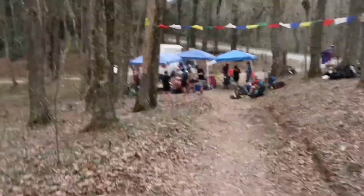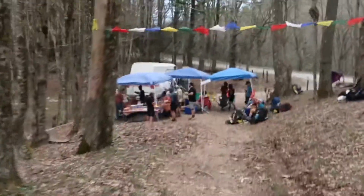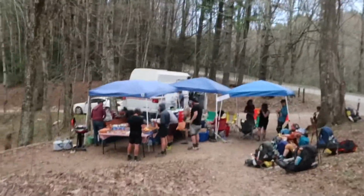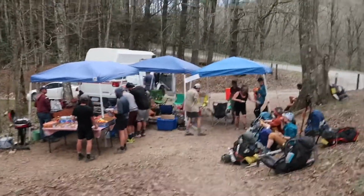I'll show you that. So we may not be up on Max Patch tonight, but get a load of this setup. Look at all these hikers. We're slow today, still slow. Hiker Lounge. All right, let's get a hot dog.